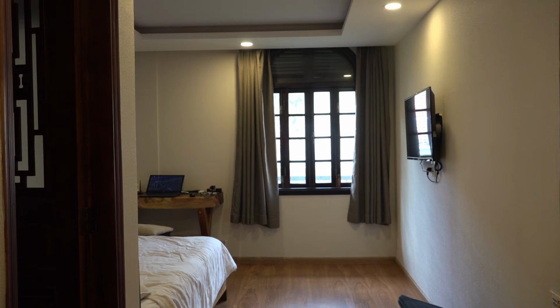Curtains are okay. Although I think it'd be nice if they had those, I don't know what you call them, the lacework ones, the ones that provide you a bit more privacy, but you still get light coming in. They've just got those basic curtains on a rail, so that's about it. So that's basically the guts of the place.